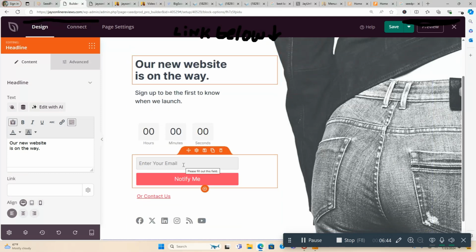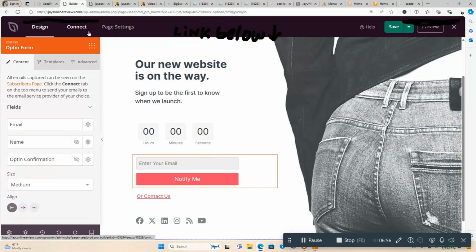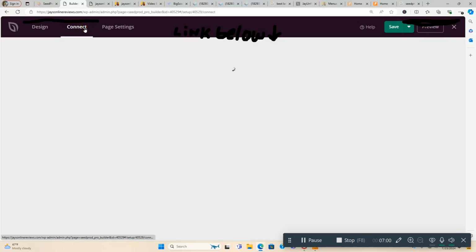And then your email here. Like I said, I use GetResponse, but whoever you use, it doesn't matter. I'm going to show you how to do that as well. You want to hook up your email form right here, and you can do that in settings. There's a connect feature right here. Let me go and do it real quick.